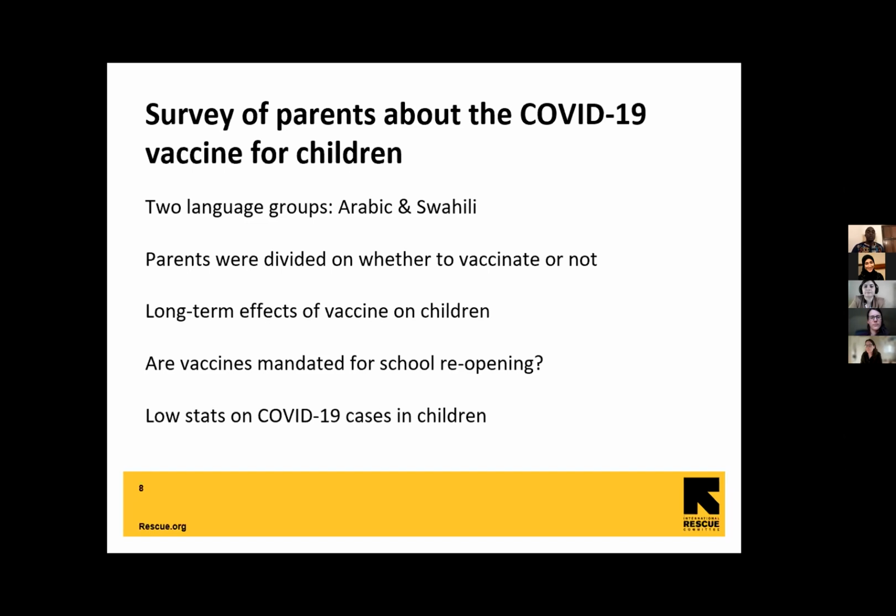So parents were like, we're not sure, because studies have not been done to give us long-term effects on children. And then questions like, are vaccines going to be mandated for school, especially the coming school year and this fall? Those were also some questions that we got from the survey, and parents were asking if vaccines are going to be mandated for their kids to go back to school.